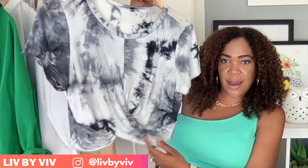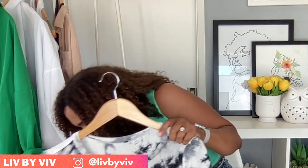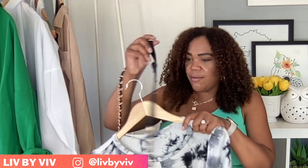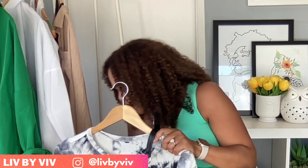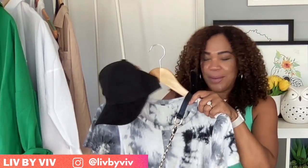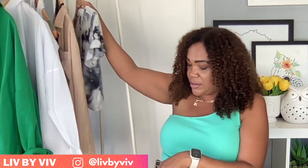And then this top, that doesn't look like much until you get it and you're like, ooh. Because it's a little fitted and then it has this little notch thing here. So I just wear it with some leggings or you can wear it with jeans. And if I wear leggings and then my little crossbody bag and throw on my baseball cap, that'd be cute. So I wore it earlier today with a pair of leggings and then that little exercise jacket.